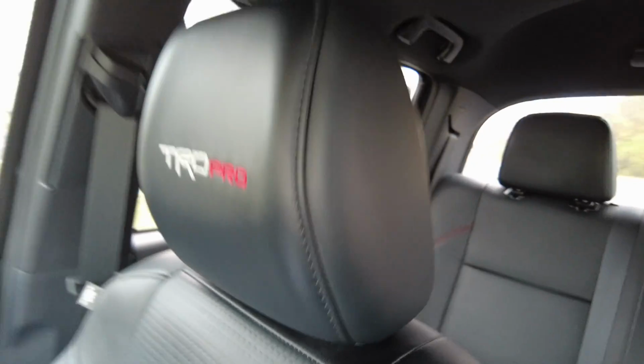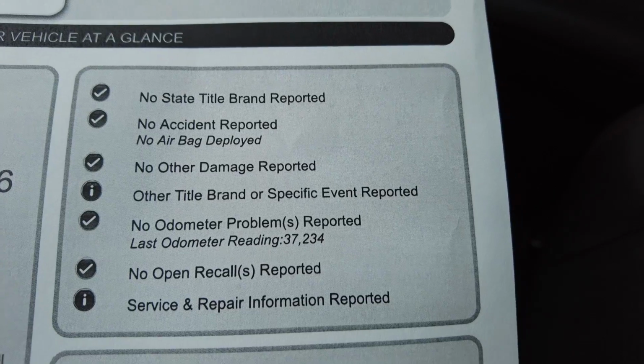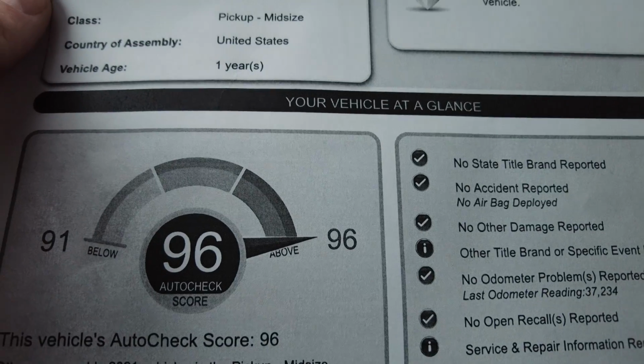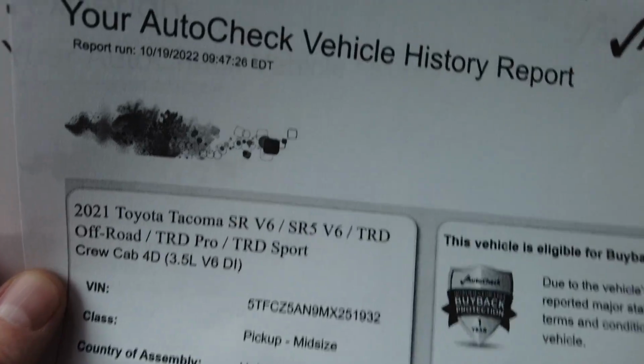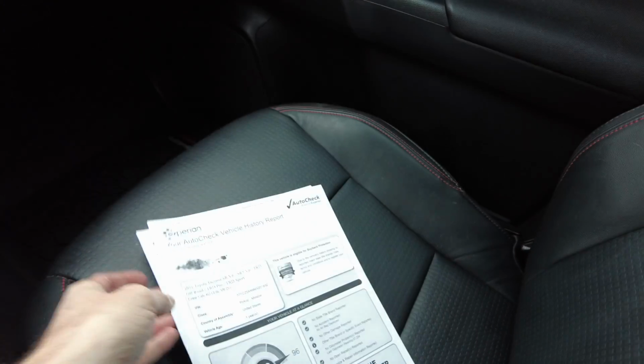All right, as we come in, really well equipped. Got leather seats, opening skylight. This is one owner, just traded it in. No accidents, no title issues. This is what they call a vehicle history report. Never buy a used vehicle without looking at one of these. We post these on our website.